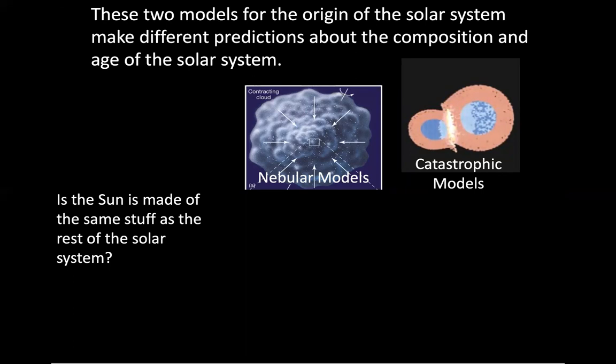And if we just consider the solar system itself for a moment, there's a couple of different ways we can distinguish these two models. First of all, we can consider the composition of the sun versus the composition of the solar system. In a nebular model, the sun and the solar system are all basically from the same cloud. So what you would expect is the sun to be made of the same stuff as the rest of the solar system. In a catastrophic model, that's not necessarily true. Just like how the moon has a different composition from the Earth because different materials were scattered in different ways, a catastrophic model could have significant differences between the composition of the objects in orbit around it and its own composition.